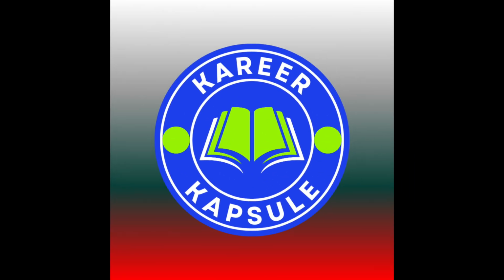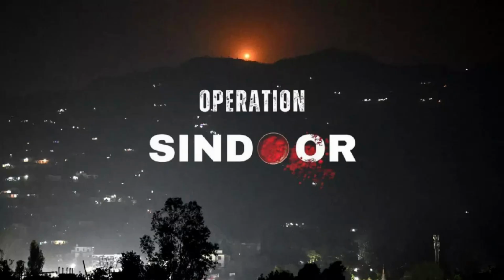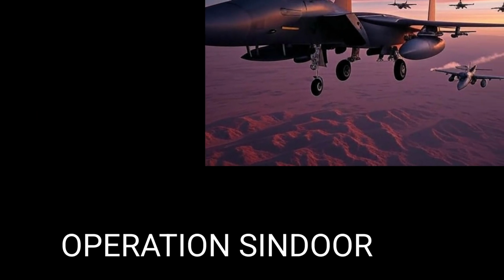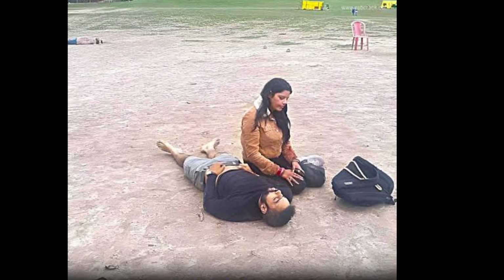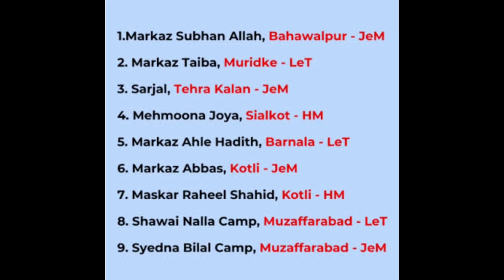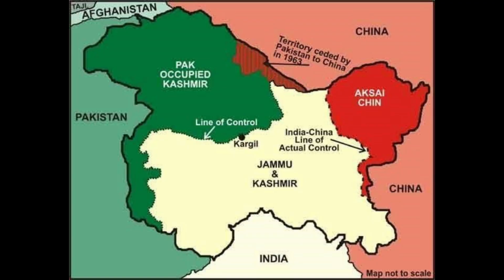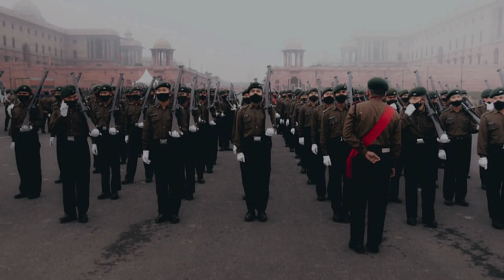Let's find out what is the CRAM system and why is India considering its deployment after Operation Sindoor. Operation Sindoor, a show of force. On May 6th and 7th, India launched a high-intensity military offensive named Operation Sindoor in response to a deadly terrorist attack in Pahalgam. The operation was swift and surgical, targeting 9 major terrorist hideouts situated in Pakistan and Pakistan-occupied Kashmir, PoK. These were believed to be staging grounds for cross-border attacks on Indian security forces and civilians.